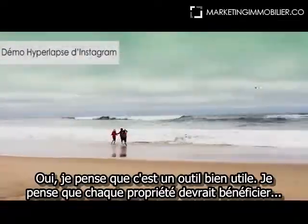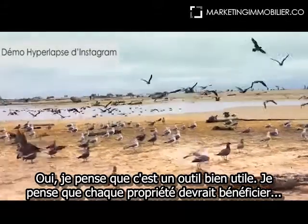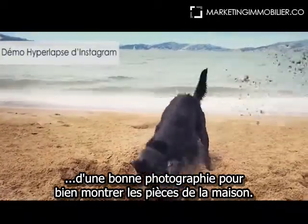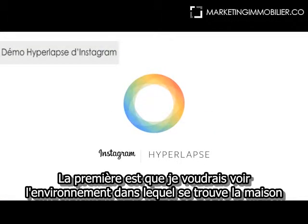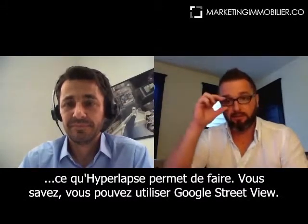Yeah, I think it serves a couple of purposes. I think that every property needs really good photography to properly show all the rooms of a house. There are two things that I think are missing from most marketing. One, I want to see the neighborhood that the house is in, and Hyperlapse does that. You can do Google Street View.